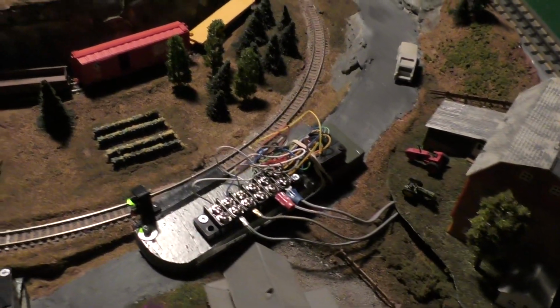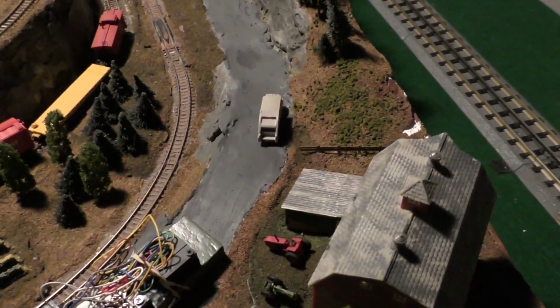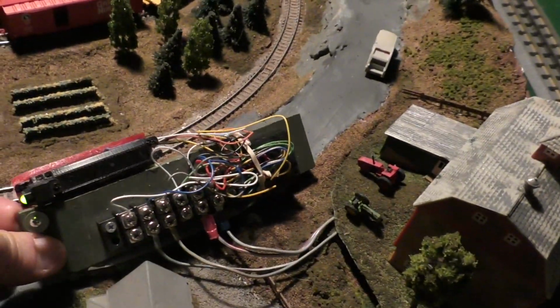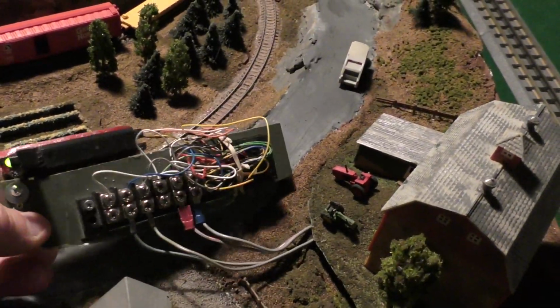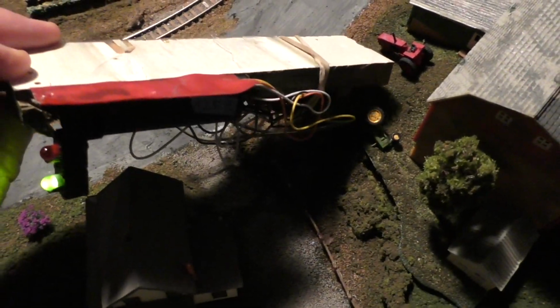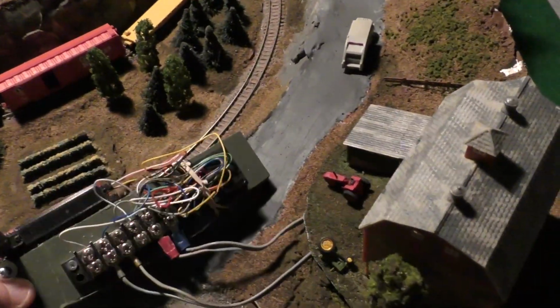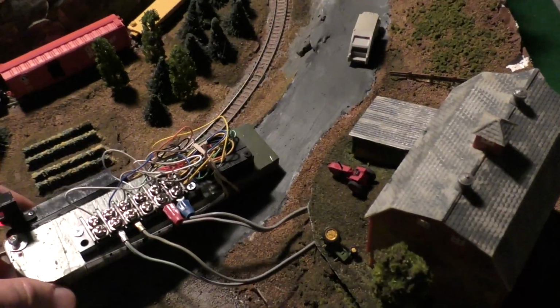Since N-scale trains are so tiny, I take it off the top of the piece of wood and hot glue it on the side where you see it now, so it's down lower. I also put a piece of tape on the bottom. There's no cover on the bottom of these DZ1012s, so if you accidentally lay it across powered rails, which I've already managed to do, you can burn these out, and then you have to send them back to Z-Stuff to get them repaired.